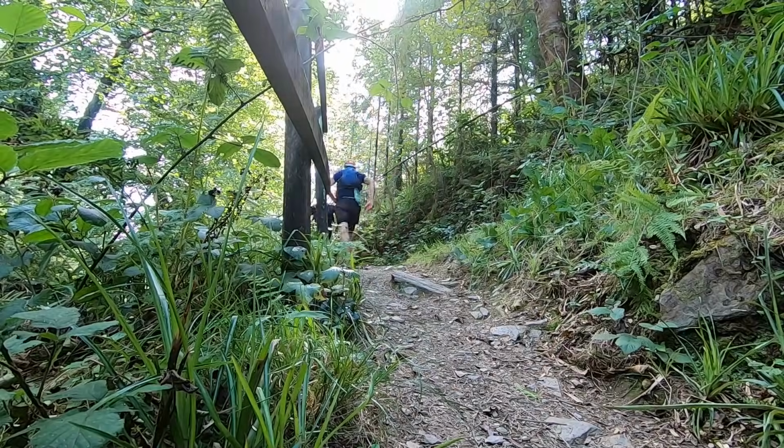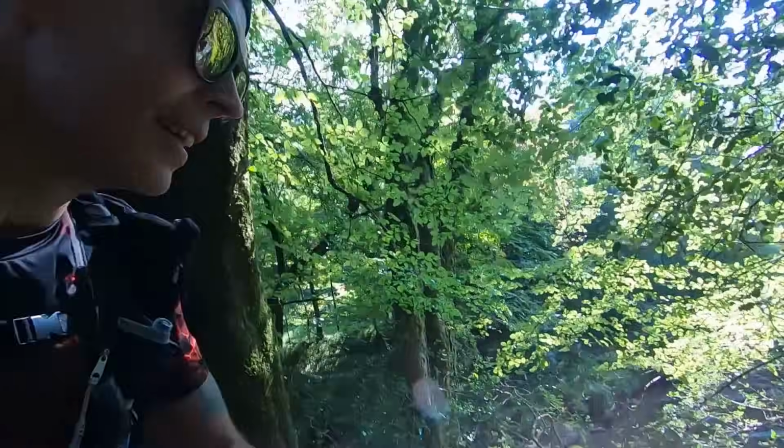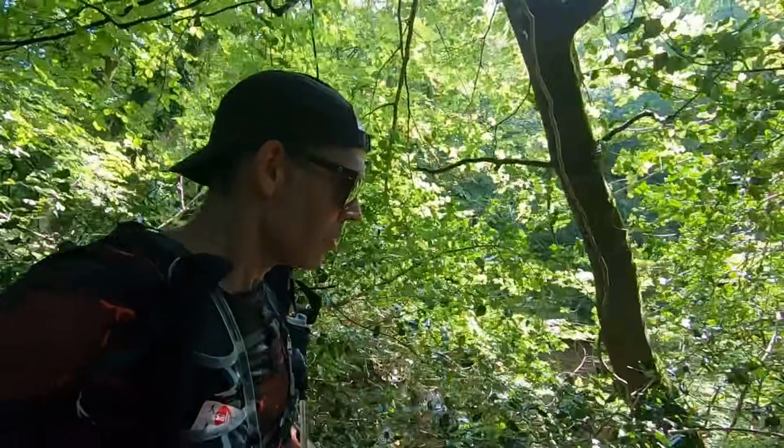And we got some markers there. We've actually got some markers telling us where to go. Amazing. So yeah, marathon check-in, feeling good. We're both still running.